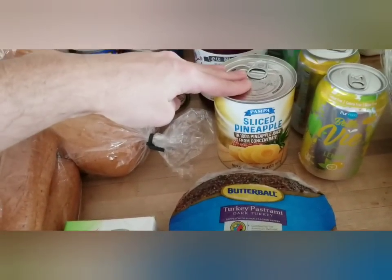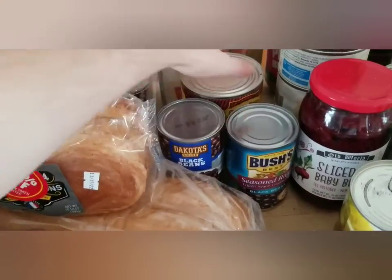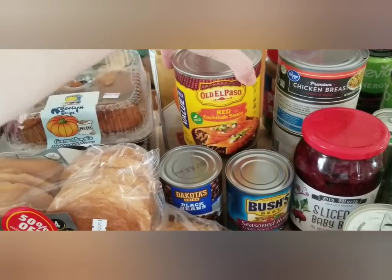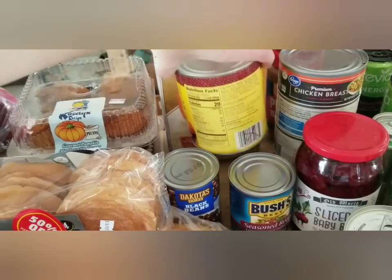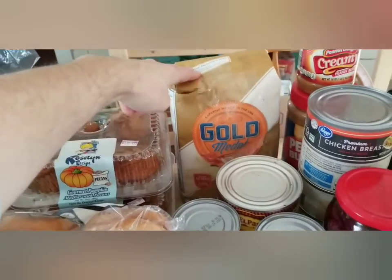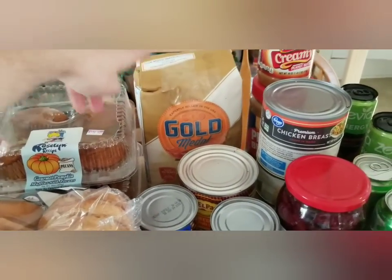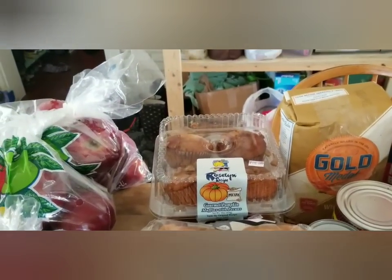There is a thing of sliced pineapple, 2 cans of black beans, a can of enchilada sauce, and that's something that I have been wanting to make for quite some time, because I can make these low carb with the Egg Life wraps, and I have been craving enchiladas, and the carb count really isn't too terribly bad. So I was excited to have that. I was also excited to find flour, and not just any flour, but whole wheat flour. So that was awesome.